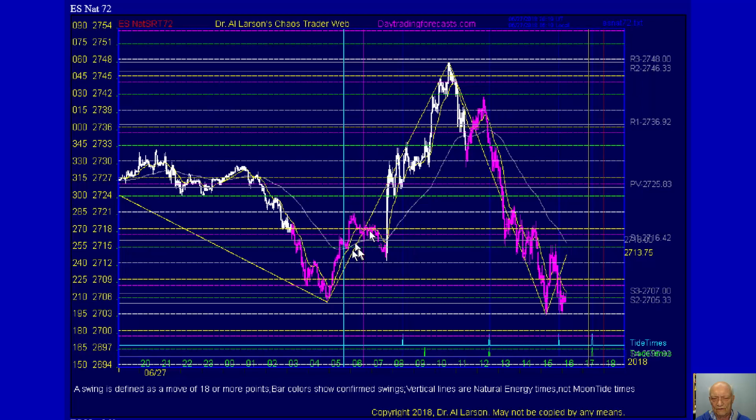Now, we're starting out down here on a green one. So let me just count. Here's one green level, two green levels, three green levels, four green levels. That's 36 points. That's half of a wheel of 72. So it's a point where you could expect a turn just based on numerics.